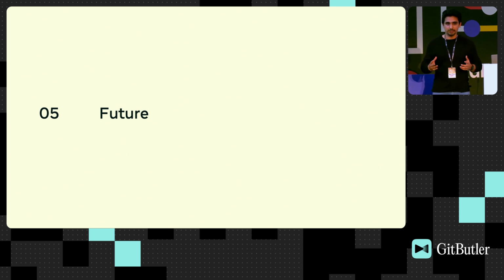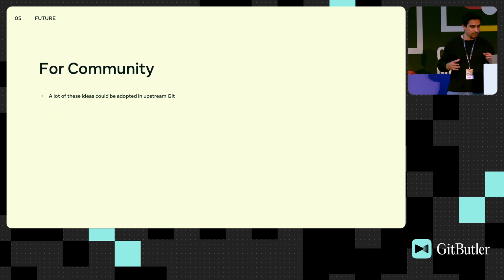We are very excited about the future of Git, both at Meta and in the wider community. We believe that a lot of improvements that have been made so far can also be contributed to upstream Git. Features like an optimized commit graph that does logarithmic work instead of linear, pre-computed indexes that aid in pack file creation, leading to more efficient and smaller pack files.